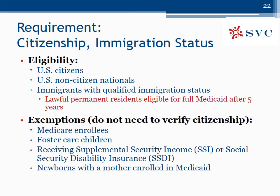To be eligible for Medicaid, an individual must be a U.S. citizen, a U.S. non-citizen national, or an immigrant in a qualified immigration status. Immigrants who are not in a qualified immigration status are eligible for emergency services only. Lawful permanent residents who entered the United States after August of 1996 are eligible for emergency benefits only. These lawful permanent residents become eligible for full Medicaid benefits after 5 years.